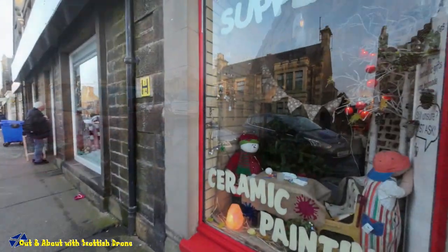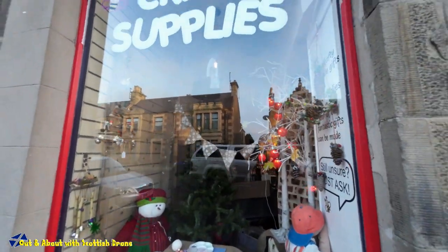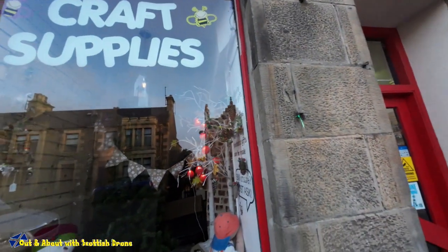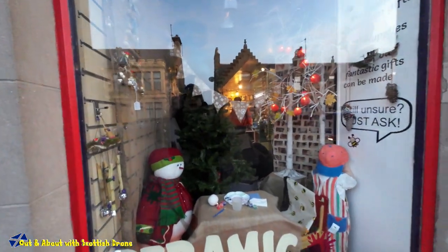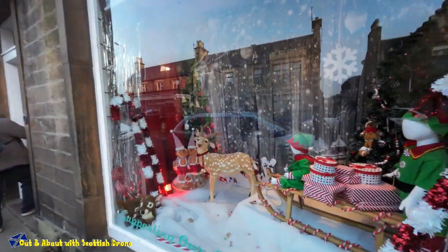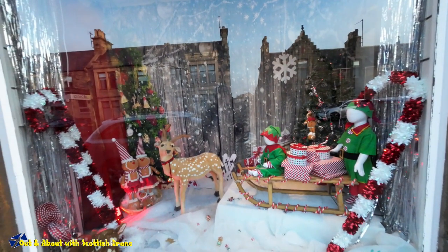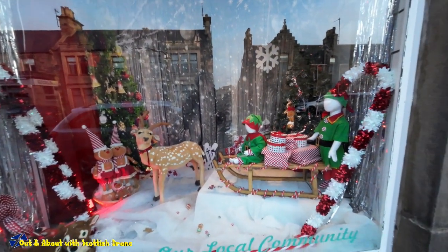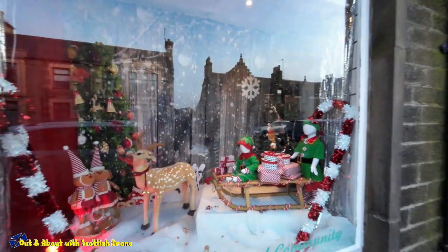There you go, guys. We're going to show you some of the stuff that's all set up. There's a Christmas tree here in Beto Crafty, all sorted for tomorrow. So they're all set up. I'm going to have a look here. Lucky Community Shop have got their window display all set up, ready for tomorrow. Reindeer and the elves, candy canes. Looks lovely, doesn't it?